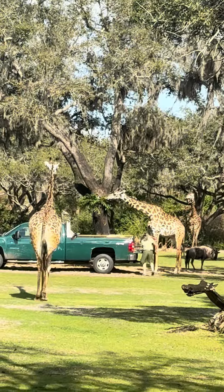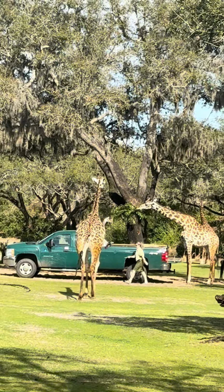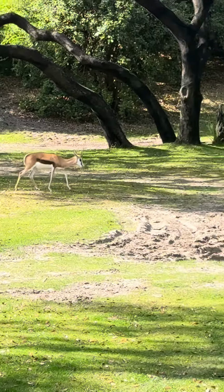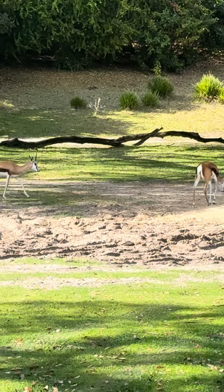Well, while we're here on the left, you will see the Patterson's eland. They're a very big and bulky antelope, and they're capable of jumping up to 8 feet in the air from a standstill. Along with them, the springbok has jumping ability as well. The springbok is known for springing up to 6 feet in the air and 13 feet forward.